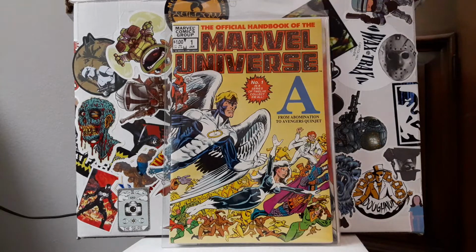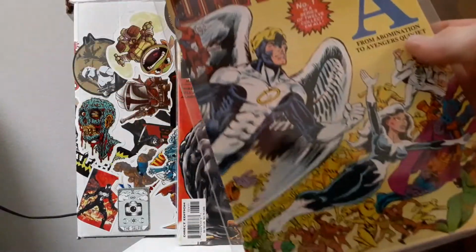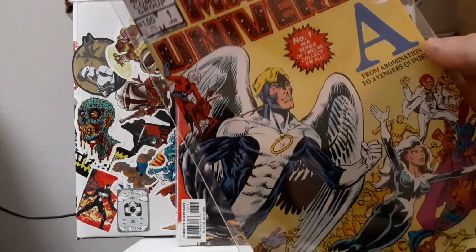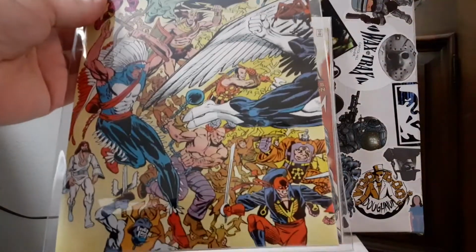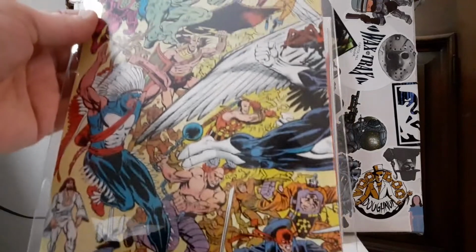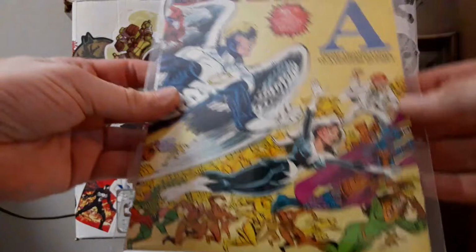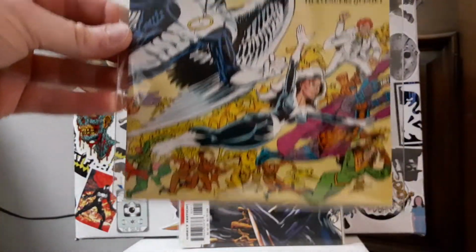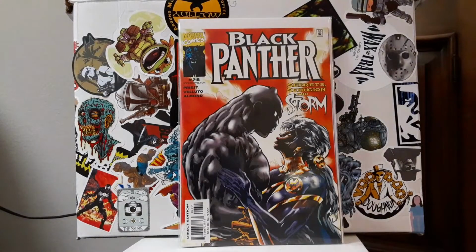So, even though this is a direct edition, just figured it's in this slick bag, and I couldn't resist. But seriously, the condition of this is, I mean, at least VF. So it's got nice bright pages. And that came out January, cover date, 1983.